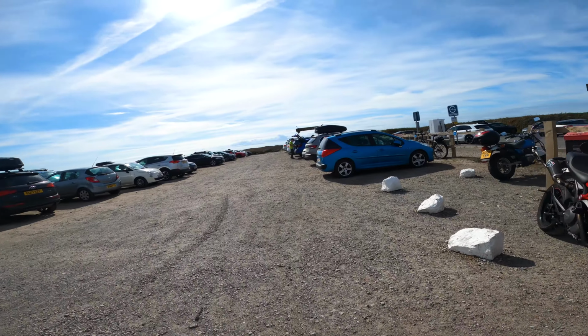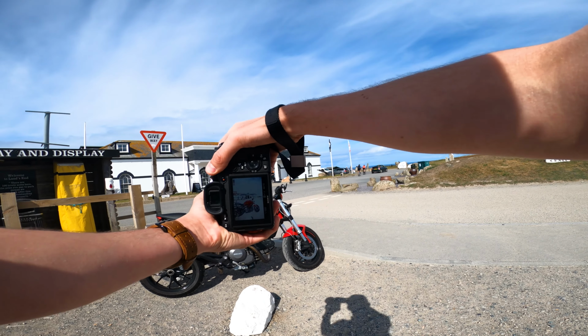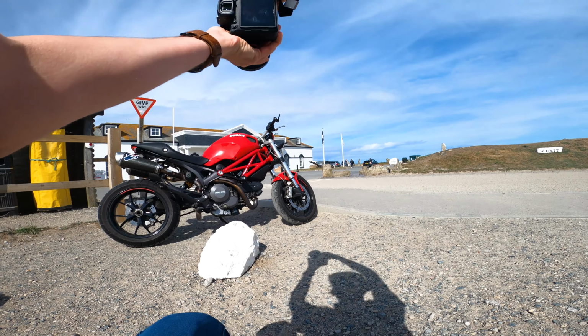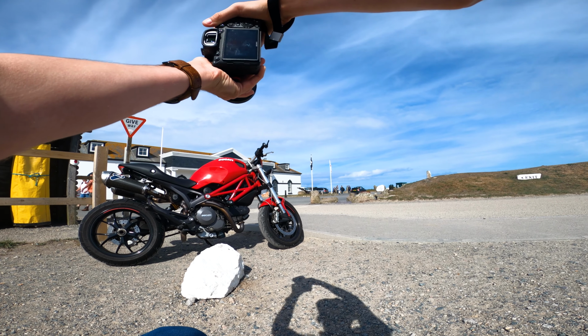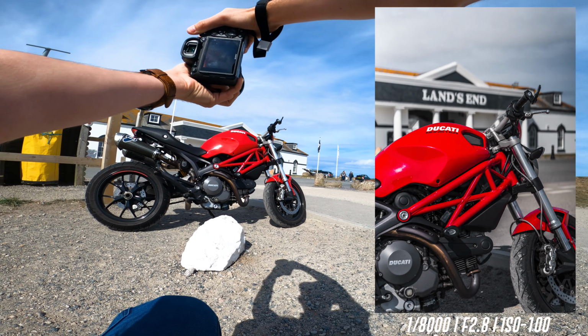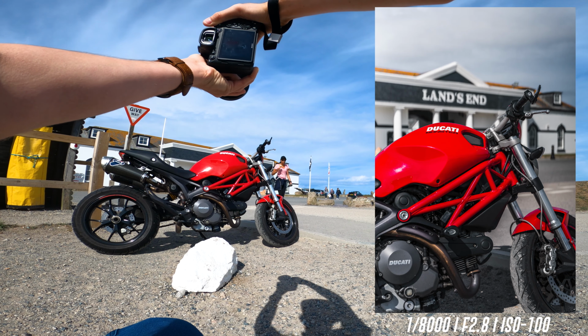All right, so we can't pass an opportunity to take a really cool photograph of a bike, this Ducati right here. I'm going to bring down the aperture to f/2.8 to get shallow depth of field, shoot it at 70mm, focus right there. Got Land's End sign in the background, which looks pretty cool. And we've got that shot right there. We'll do another one right here. I like the red and the white and the black contrast. That looks really cool.